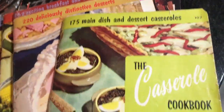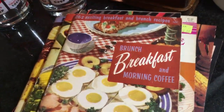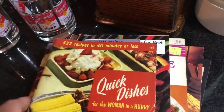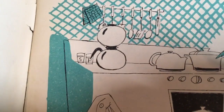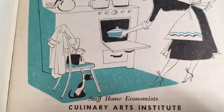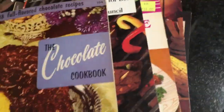And what we have here is the casserole cookbook. There's a whole series. We have Elegant Desserts. Brunch, Breakfast, and Morning Coffee. How exciting. Quick Dishes for the Woman in a Hurry. I guess the man just gets to sit there. Oh, look at her. She's got her little coffee pot back there. Look at the cat. See the cat? And the turquoise blue. Okay, and the chocolate book. Isn't this exciting? All right, so I really got it for that.